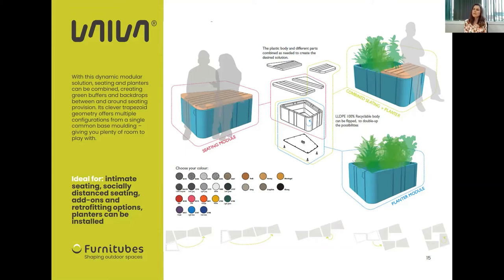So it's when a collection of seating wants to be put in one configuration, and you can see there are a number of configurations at the bottom of the screen there, but they can be changed easily because of the shape. They fit together in a number of configurations. It's a really clever trapezoid geometry, so it allows you to have one common base that can be put together in multiple ways.